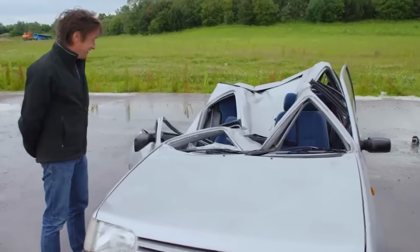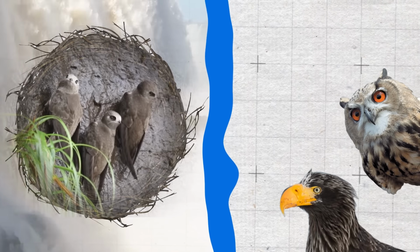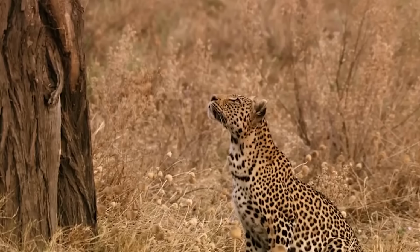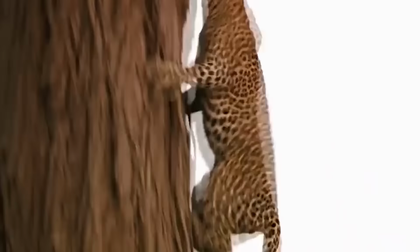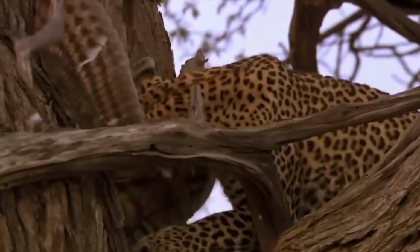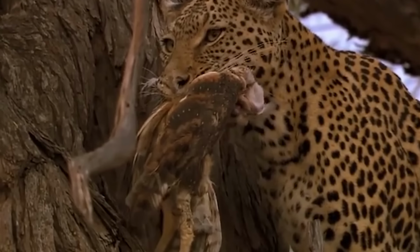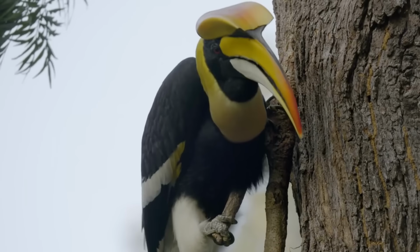It's amazing, isn't it? Actually, just so you understand how well protected these birds are, here's a simple example. This is what happens to common nests that are located in tree hollows. If you don't want you and your babies to get eaten, you have to get creative. And the hornbills have done just that.